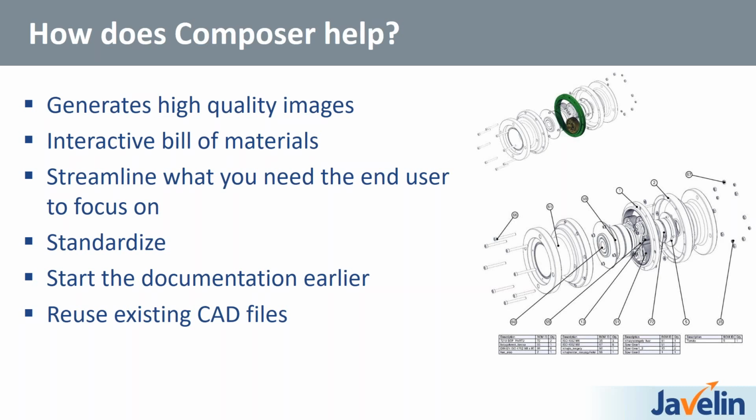And also standardization. It will help with standardization because you can build libraries of styles, or as you probably know them, templates that you can have your teams work with. And also it reuses your existing CAD files, so you're sure to get the exact product that you should see on there and not an old revision.